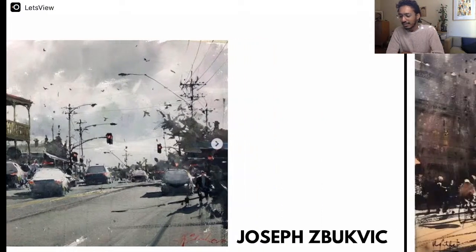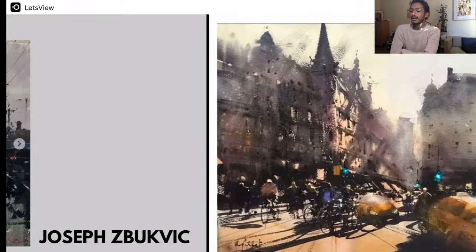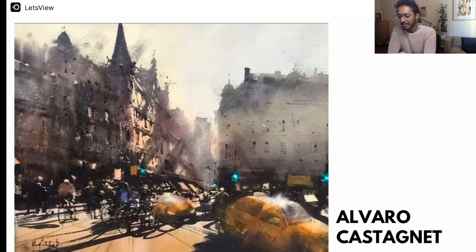And then the last one is Alvaro Castagne. He's also a Melbourne-based artist. Really wonderful work, but as you can see, it's really sort of abstract, but still detailed.